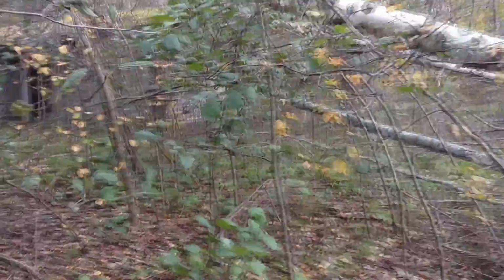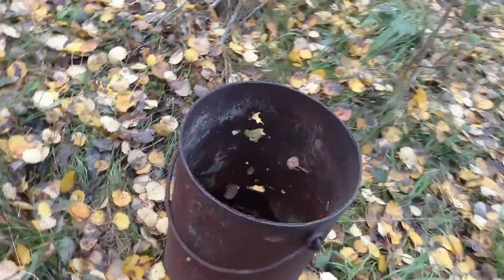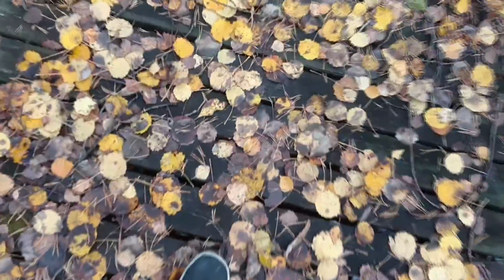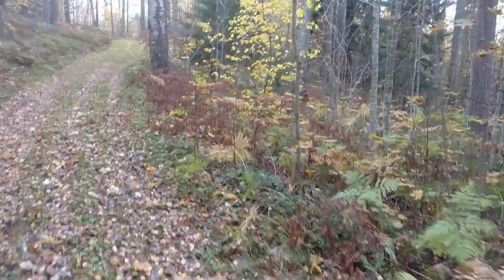I explored everything on the map and now we are going to edit it and release it. Is this bridge any safer? Let's find out. It is very safe. Where was that cabin in the woods? I don't know. I thought if I come here, I can find it, but I did not.